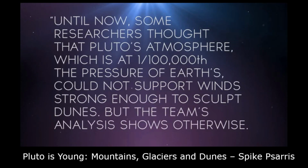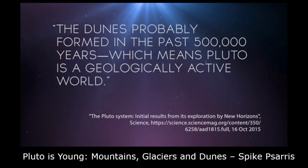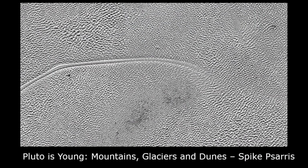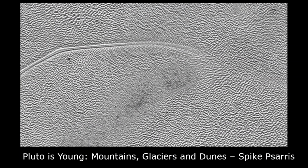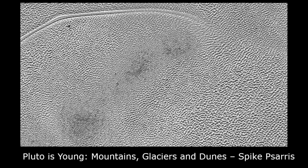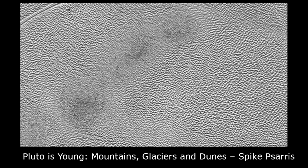Until now, some researchers thought that Pluto's atmosphere, which is at 1/100,000th the pressure of Earth's, could not support winds strong enough to sculpt dunes, but the team's analysis shows otherwise. The dunes probably formed in the past 500,000 years, which means Pluto is a geologically active world. Again, 500,000 years is a maximum age, not an absolute age. At most, these dunes are probably only a few thousand years old. Maybe they're still being sculpted today.